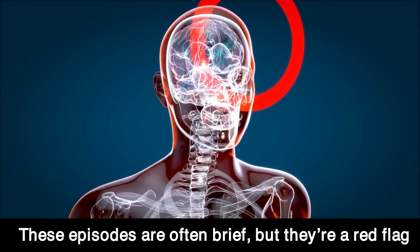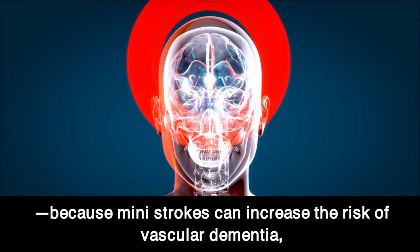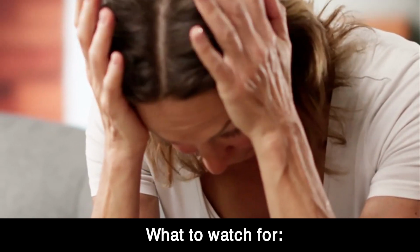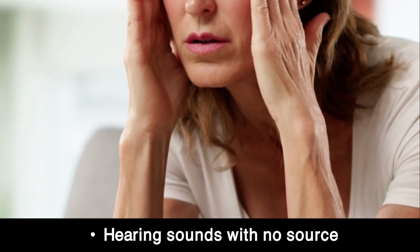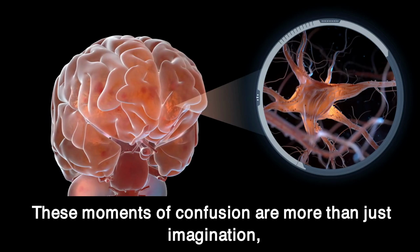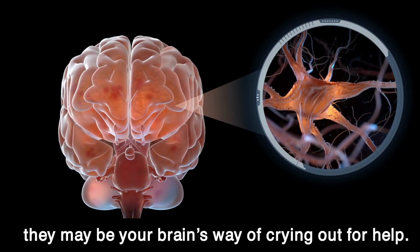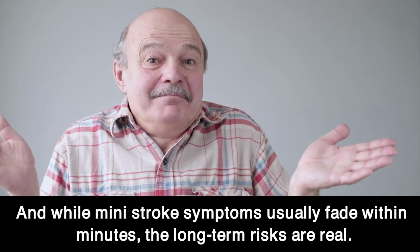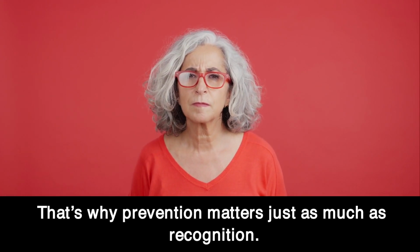These episodes are often brief, but they're a red flag, because mini-strokes can increase the risk of vascular dementia, which can affect how the brain processes reality. What to watch for: seeing people, lights, or objects that aren't there, hearing sounds with no source, talking to someone who isn't present. These moments of confusion are more than just imagination. They may be your brain's way of crying out for help. And while mini-stroke symptoms usually fade within minutes, the long-term risks are real. That's why prevention matters just as much as recognition.